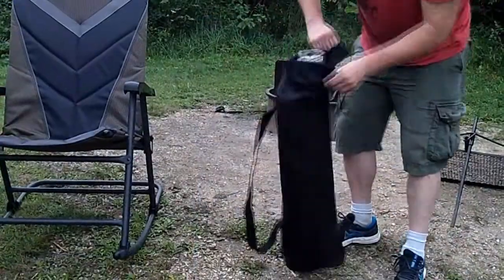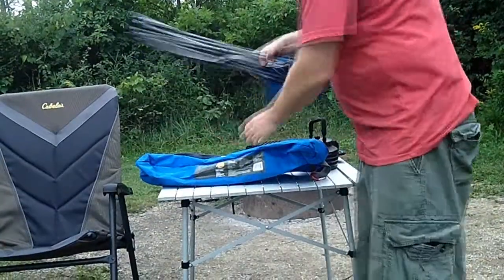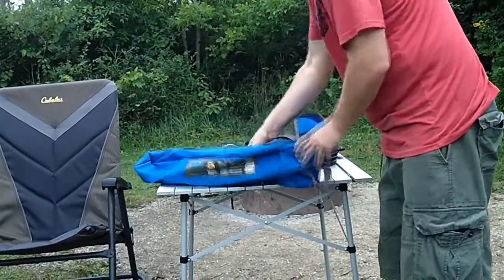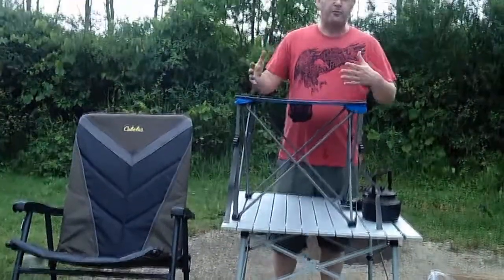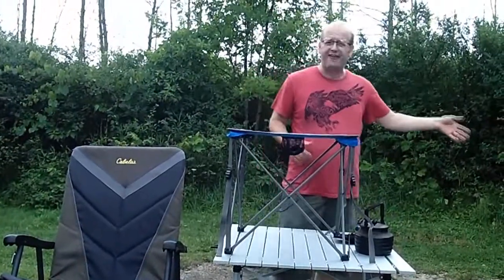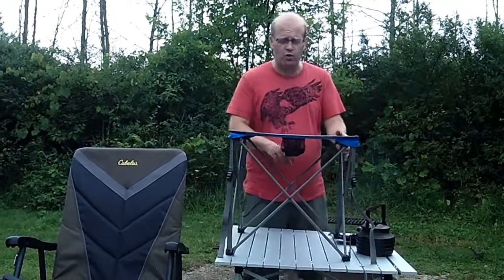This is a Cabela's Bass Pro kind of a table that goes next to the campfire. You can put your cups or your plate there. Folds down to near nothing. This one's like $14. So a couple of varieties, so you don't have to always sit at the picnic table to eat. You can move around the campsite wherever you want.